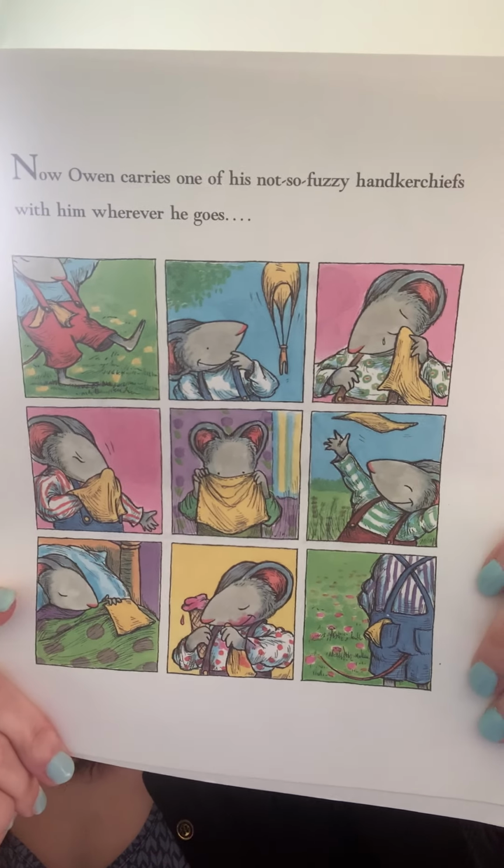Now, Owen carries one of his not so fuzzy handkerchiefs with him wherever he goes.